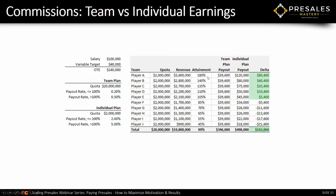In fact, this individual over here, the first one at 180% attainment, made 3 times their variable target, or 120K. Under the team plan, they would have made the same amount of money as someone who contributed 25% of the same performance. Fair? Who knows?